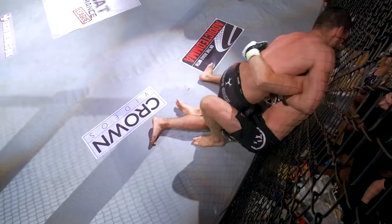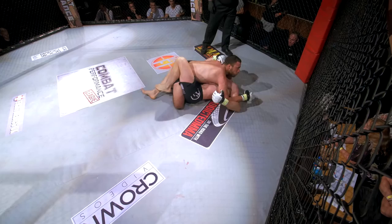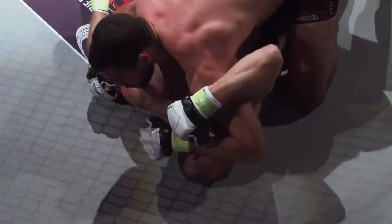Scrambling up, but he's on top of him. Using the cage very well though for his get ups. Yeah. Be careful not to give his back up there. So Dan is actually very good at getting mount and bringing it away. Nils is keeping himself fairly safe at the moment, short elbows coming in. Very hard to defend against him when he pushes like that.